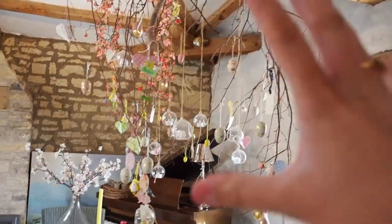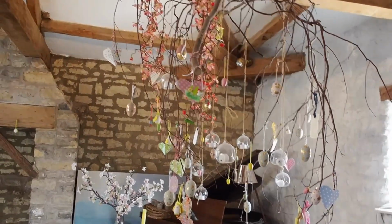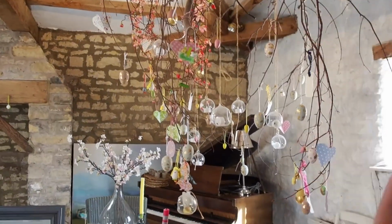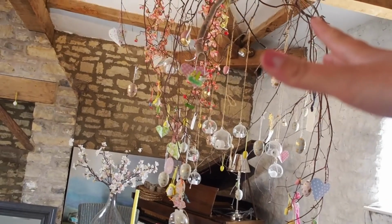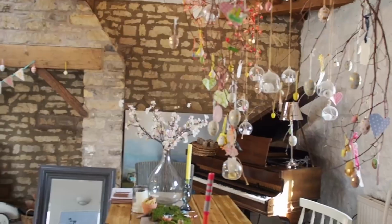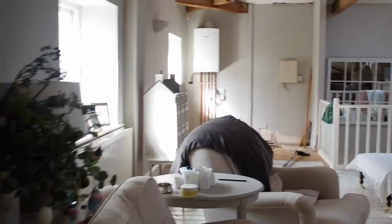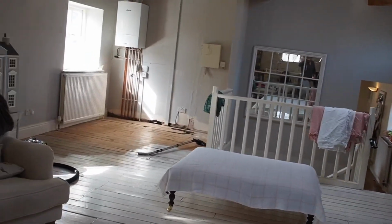So, and then I'm going to get rid of this as well. Next week, I'm going to take down all the Easter decorations, take down these twigs and just clear it up. I do love the twigs and I think I will redo them, but I need to get some new twigs. They've all kind of sunk a bit and they're not great. So I need to just get rid of them and do them again. And so then hopefully we'll have a clear space, but already by moving all that rubbish, we've had to put it in the garage because we've got no space.